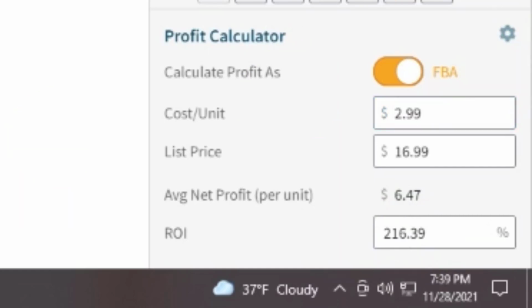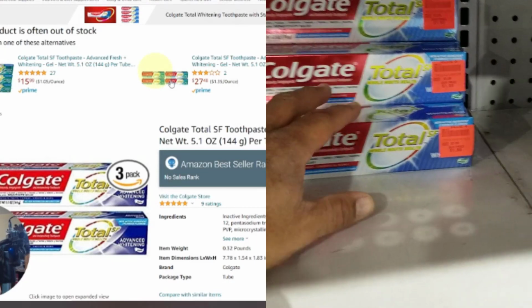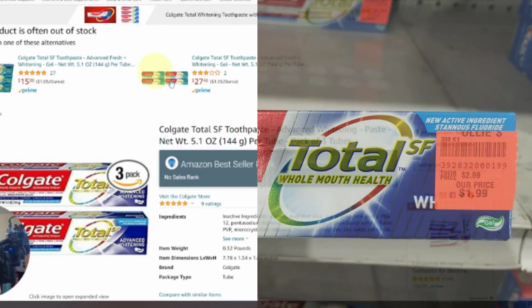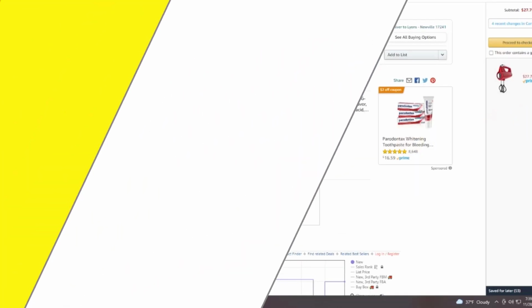Okay, so let's see what else we got. Oh, we got this Colgate. Now, these are $1.99, but this sells as a multi-pack of 3. I don't need to show you whatever I saw on my phone, because this is a replin of mine. Yes, I'm giving you one of my replins. Okay. And this is perfect. This is perfect, guys. Let me show you something.